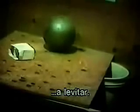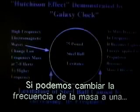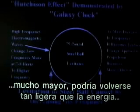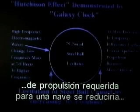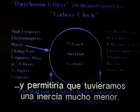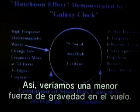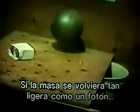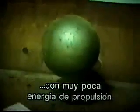If we can change the frequency of mass into a high-frequency wave state, it can eventually turn into a form so light that the energy required for propulsion for a spacecraft would reduce or become more efficient and allow us to experience less and less inertia, therefore experience less g-force in spaceflight. If mass could become so light that it became as light as a photon, mass or a spacecraft could attain the speed of light with very little energy in the form of actual propulsion.